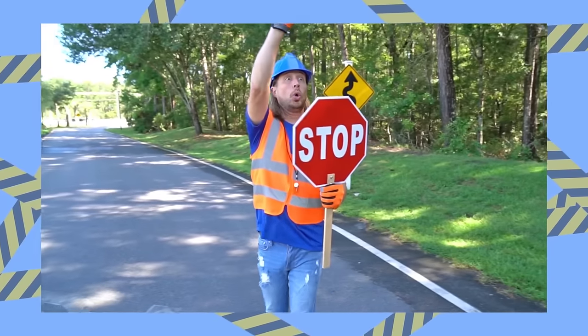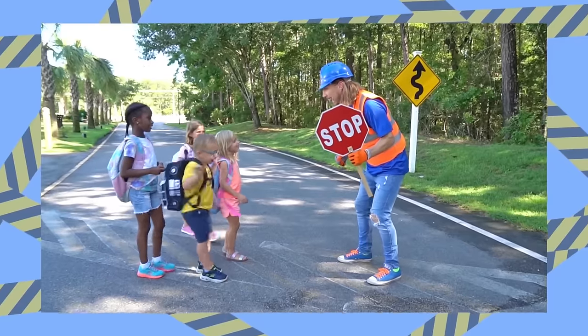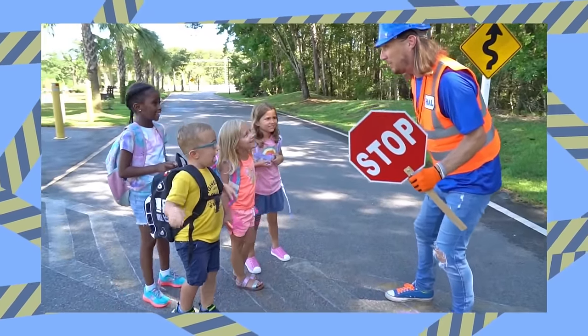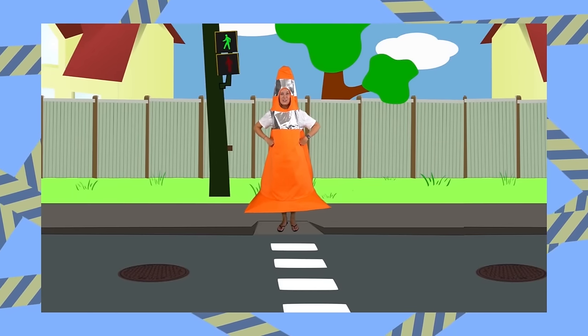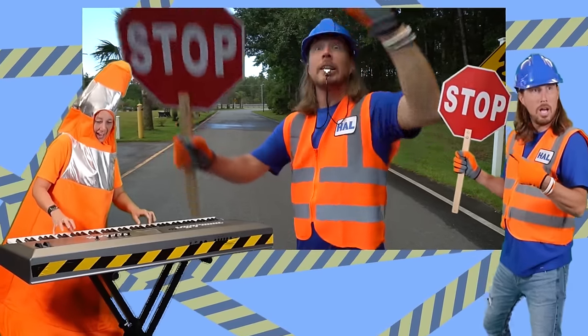But now it's time to cross the street, looking both ways to avoid defeat. Every car's gotta stop at the red stop sign. Wait, what does that mean? Can't cross this line. Made it to the other side, feeling fine. Safety first, I'm talking all the time.